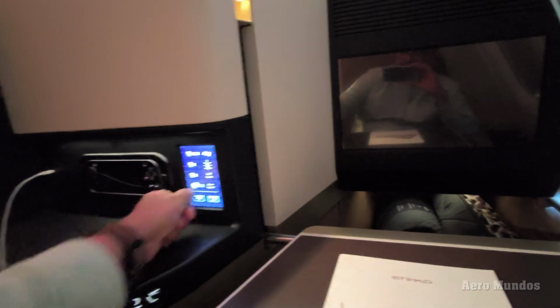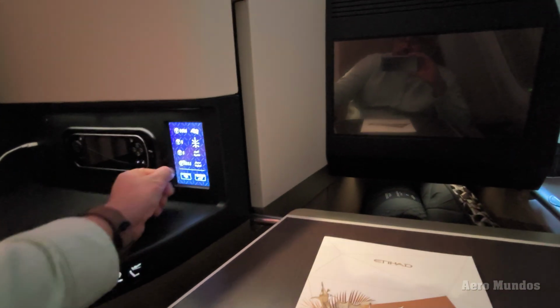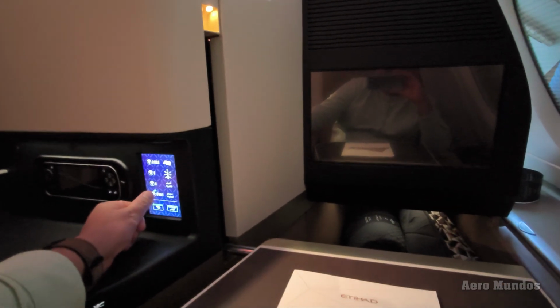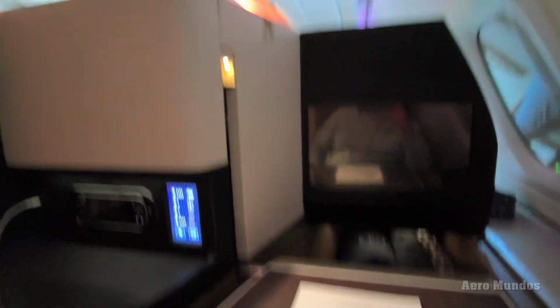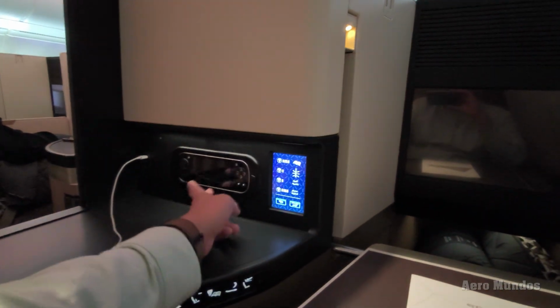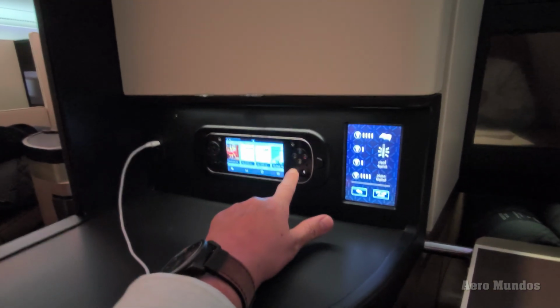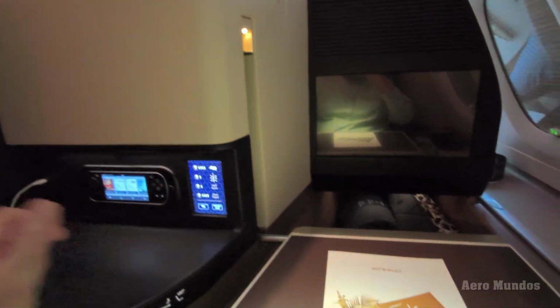There is one. And soon this will be also on, as I press the button. As you can see, and the intensity changes more and more. So, and the light above is controlled to this panel. It's located here, as you see now.